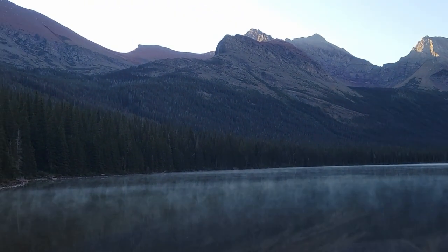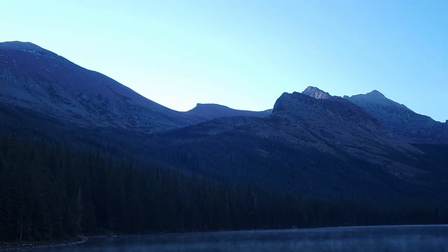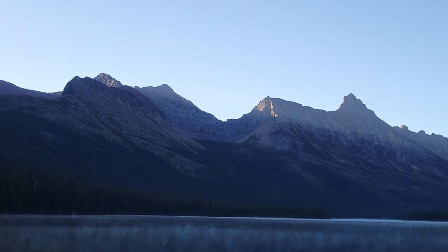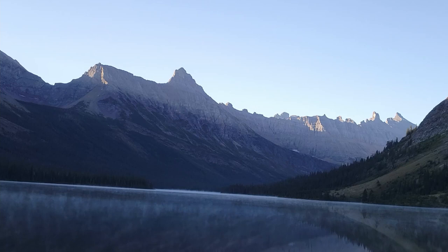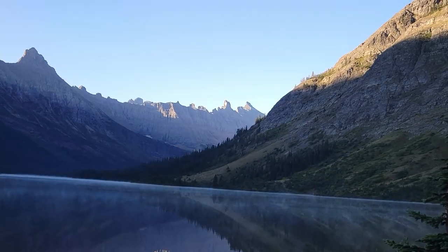The sun's not going to crest the mountain there until 9 a.m. So we still got about 30 minutes right there on the left corner. It should come out. But for now, it's shining on some of these higher peaks, as well as the big rock to our right here. Oop, I dropped my water bottle.